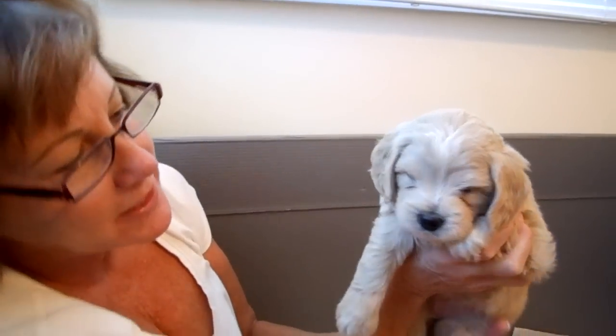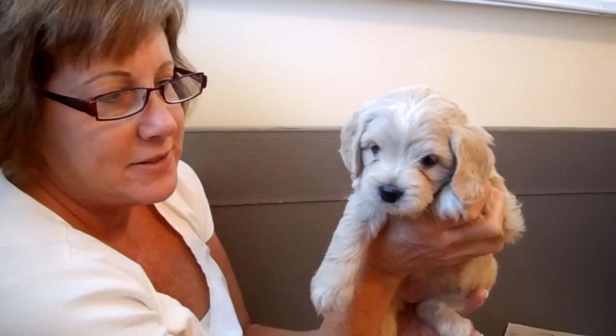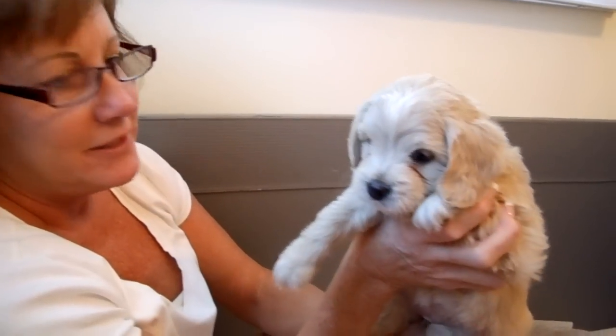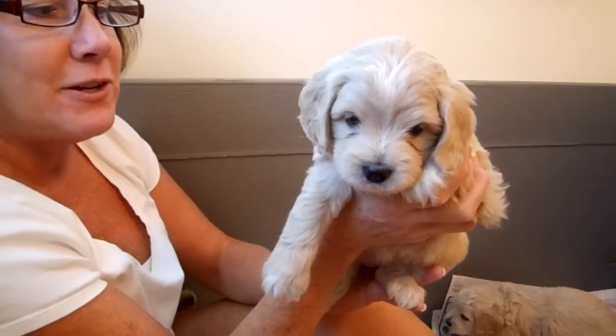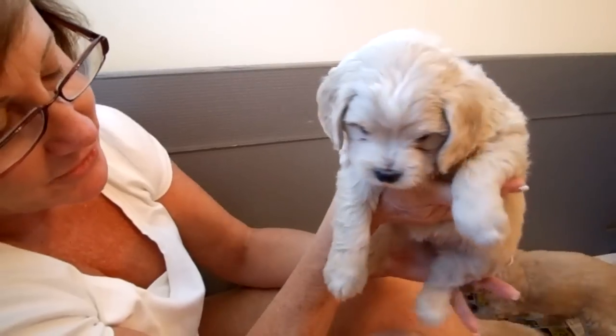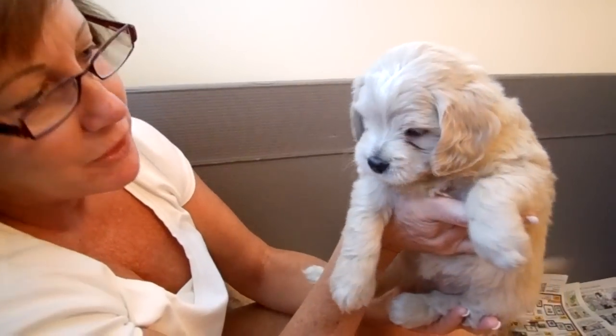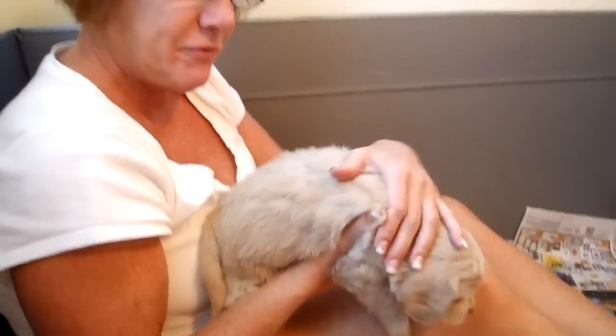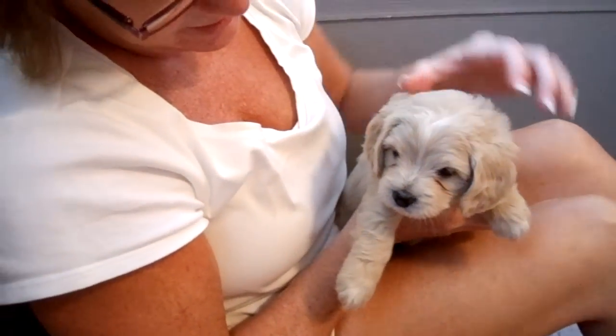Just a hunk of love here. Look at that stop and that face is something to die for. Rory is stunning. And we were waiting for this little girl to be adopted, and that family that got Rory is one lucky family because she is just fantastic looking. Beautiful face and just very alert and looking around. Beautiful white cream coat and a very fleece coat. So this is our lovely Rory. She's got a little white streak right down to here on her head.